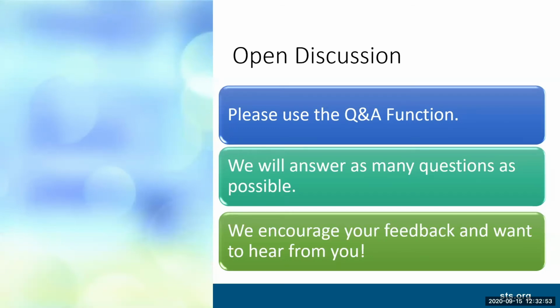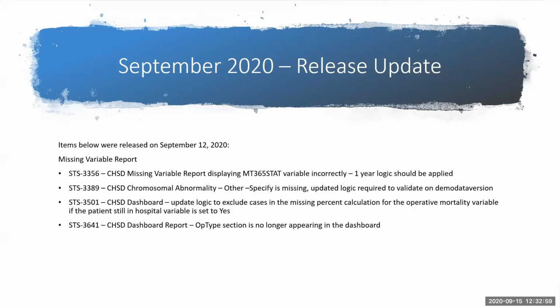All right, so I will go back to, I don't know if IQVIA wants to run through these again. So we have our September 20 release. Mel or Joe, if you want to provide the update, or just the review over these things that have been released versus what's coming up.